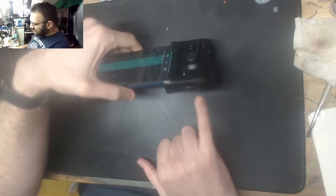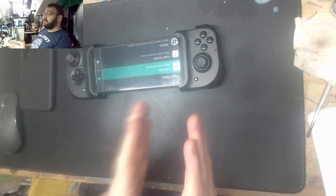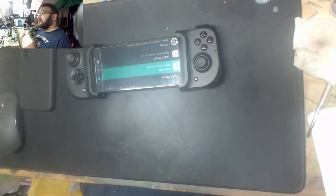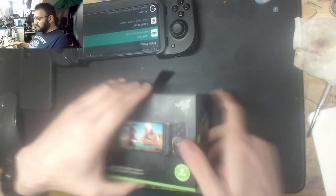Now, this does have a USB-C pass-through cable, which will charge your device. It's a trickle charger, which means don't hook it up to a fast amperage charge, because you will destroy this. It says so in the documentation. Guys, please, read the bloody documentation that comes with your devices, okay?